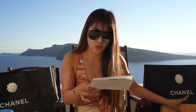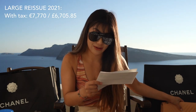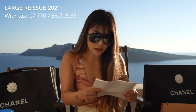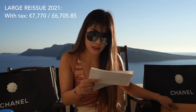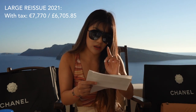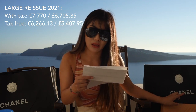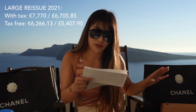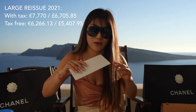And this bag pre-tax was a little bit more expensive than my mum's, obviously because this is a jumbo large size, and that one is medium. This one was originally 7,770 euros. The tax on this one was 1,503.87 euros. And so with that deducted, the new price will hopefully be £6,266.13. So big savings all round. And I'm really hoping that we manage to get all this paperwork sorted.